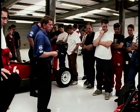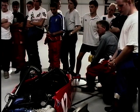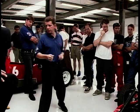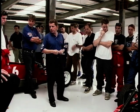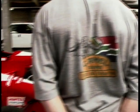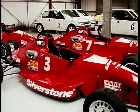We've taken the bodywork off so that you can see underneath the skin of the car, to see where the suspension components are located and what the chassis looks like and so on. If you look at the cars that have actually got the bodywork still on, you can see that they're a very sleek design. There's an obvious reason why the bodywork is made to be as small as possible. You can tell me what that reason is.